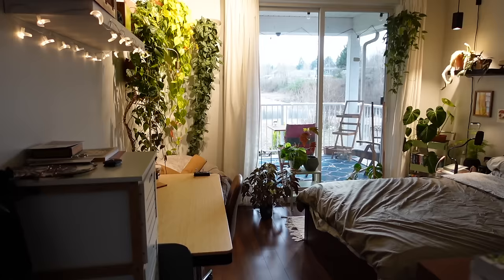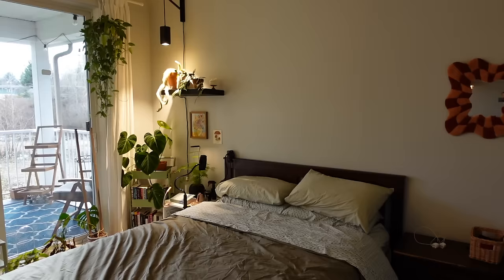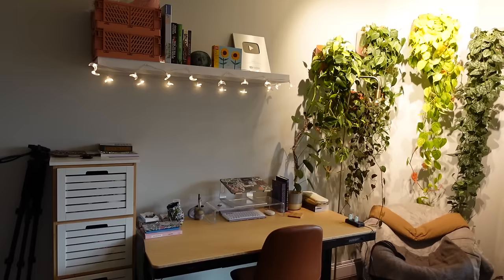Okay, so here is the overview of the room when you come in. Oh my gosh, it's actually starting to really come together and really look nice and cozy. I love the vibes right now. This is definitely the best that it's ever looked in here. The plant wall is going crazy these days. Desk, still a work in progress, like I said, but that will come together in due time.